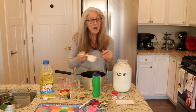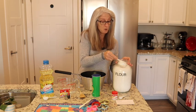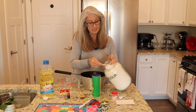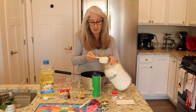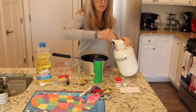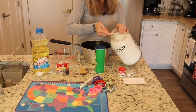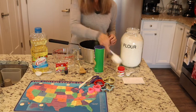You need 1 cup of flour. I'm using a half cup here just because that's what fits in my jar. And I'm going to put it into my pot. All the dry ingredients will go into the pot. So there's 1 cup of flour.